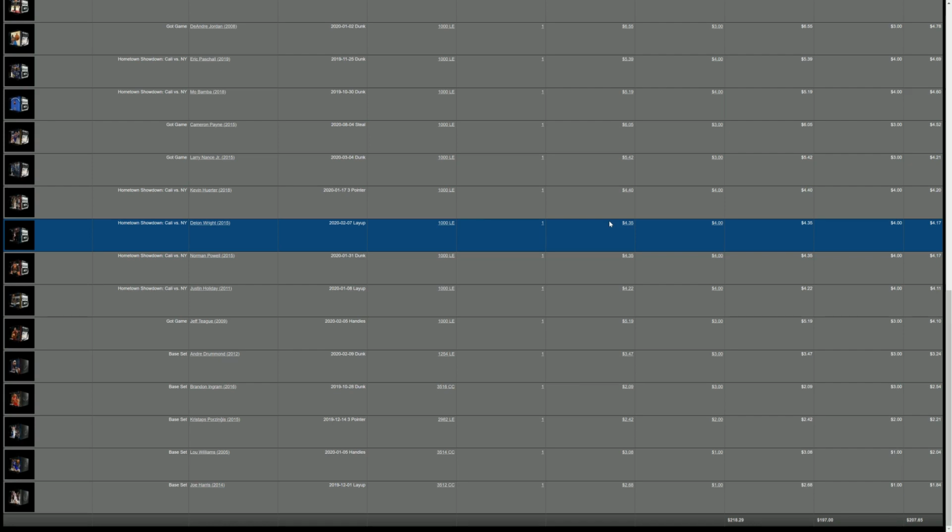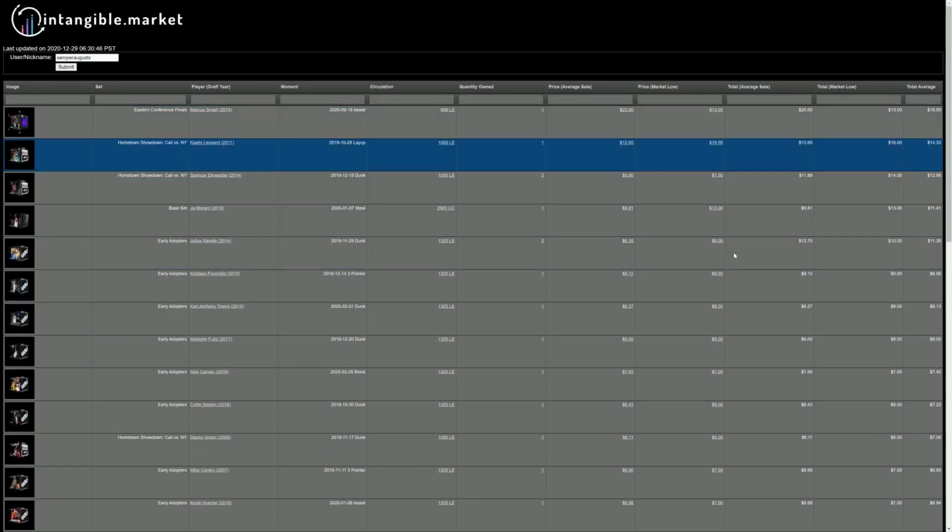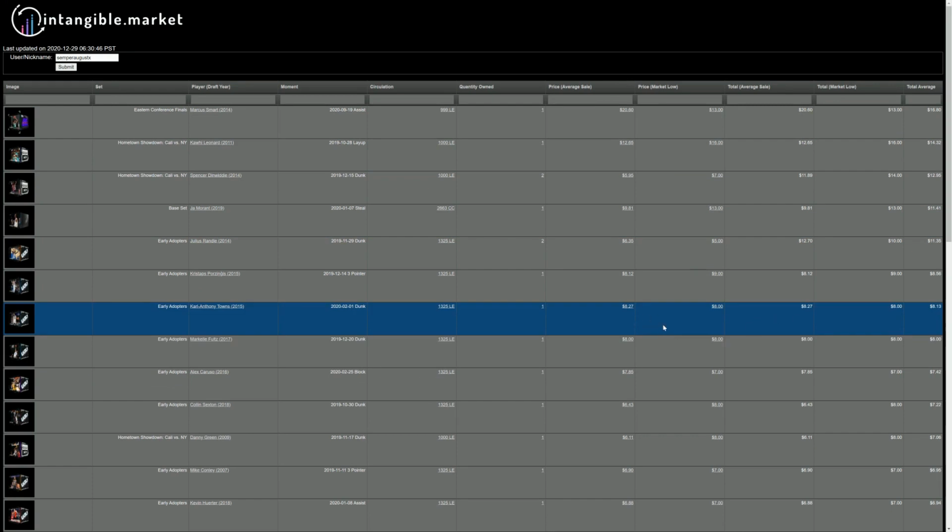And obviously the other important thing, which is not really shown here, would be what's the price velocity of these cards. So this is the price now. What was the price yesterday? What was the price a month ago? What was the price a year ago?